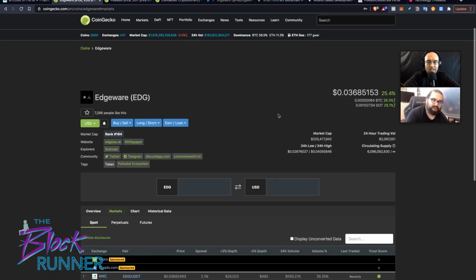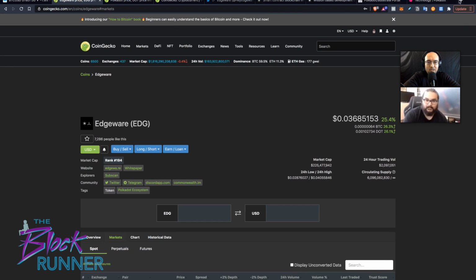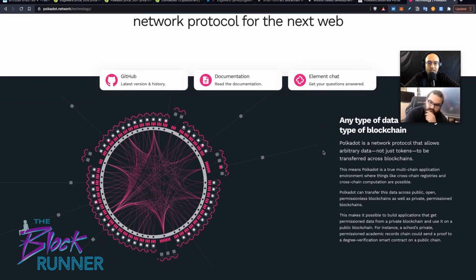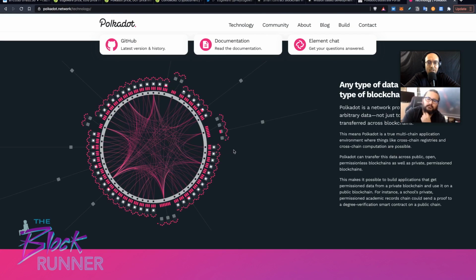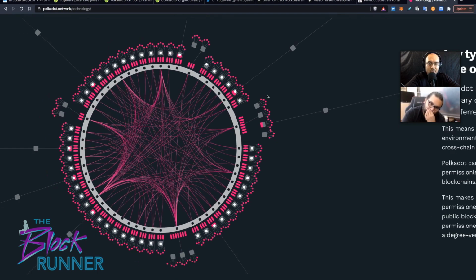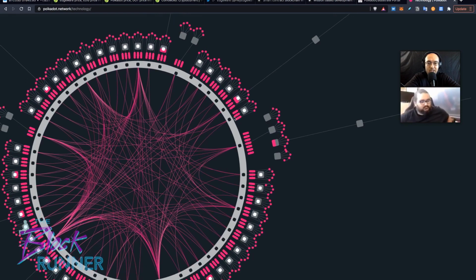Edgeware has a close competitor that we've talked about before, called Moonbeam. But before we talk about Edgeware, let's talk about the macro perspective of what's going on with Polkadot. Polkadot has connections to these projects in a parachain fashion. A parachain is what allows them to integrate through the secure layer of Polkadot's relay chain. This is what the entire Polkadot network is going to look like, and each connection is its own parachain, right? So projects like Moonbeam or Acala or Edgeware are basically one of these little nodes, a parachain.